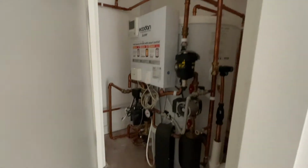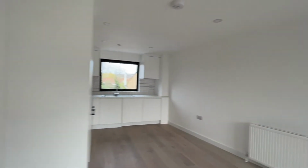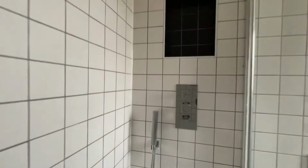One thing that was mentioned to me that I found really unique for this flat was that it's actually a freehold. So most flats and apartments in the UK are leasehold and they're owned by somebody else, and you've got to pay ground rent. But as a freeholder, it would be a joint freehold. You won't be paying ground rent, you'll only be paying service charge.